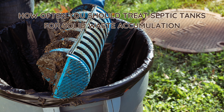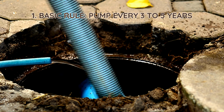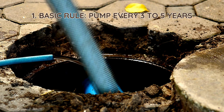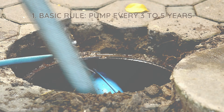Here's the guide to how often you should treat septic tanks for solid waste accumulation. 1. Basic rule: pump every 3 to 5 years. Most homes need a professional pump out every 3 to 5 years. This removes solid sludge that no treatment can dissolve. Larger families or smaller tanks may need more frequent pumping.